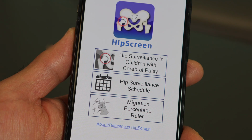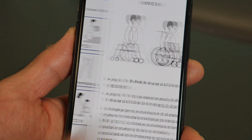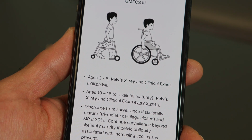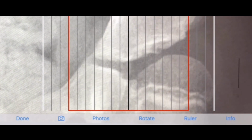Unfortunately, substantial barriers to the implementation of hip surveillance exist, including lack of education, lack of clear responsibility delineation, and challenges in the acquisition and interpretation of pelvis radiographs. To overcome these barriers and empower providers, we created a free mobile app called HipScreen in 2016, which has easily navigable menus for the understanding of hip surveillance guidelines, protocols for positioning of radiographs, and a validated tool for the measurement of MP directly from the device's screen.